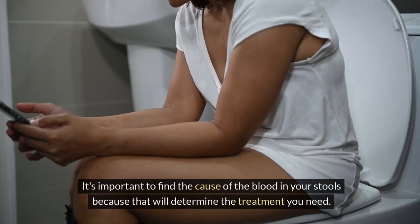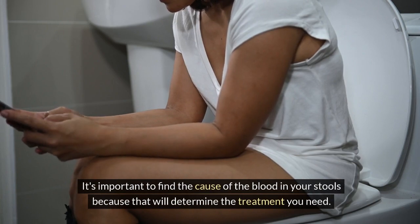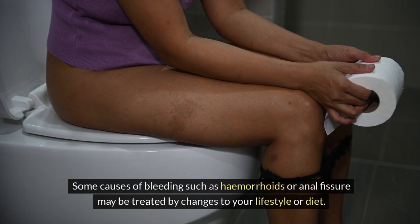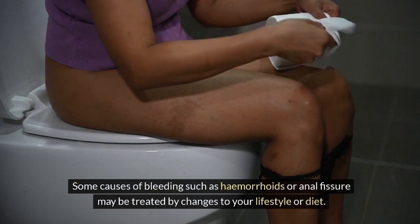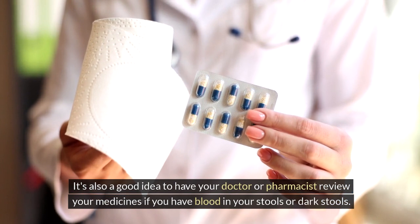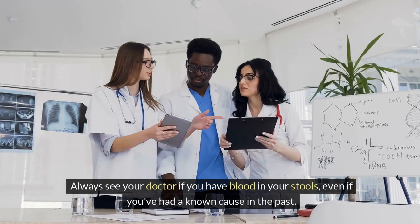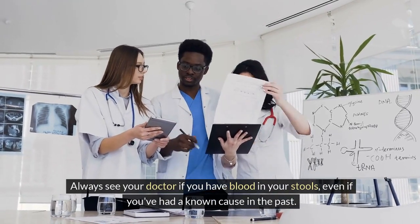It's important to find the cause of the blood in your stools because that will determine the treatment you need. Self-care at home: some causes of bleeding such as hemorrhoids or anal fissure may be treated by changes to your lifestyle or diet. Medicines for blood in stools: it's also a good idea to have your doctor or pharmacist review your medicines if you have blood in your stools or dark stools. Always see your doctor if you have blood in your stools, even if you've had a known cause in the past.